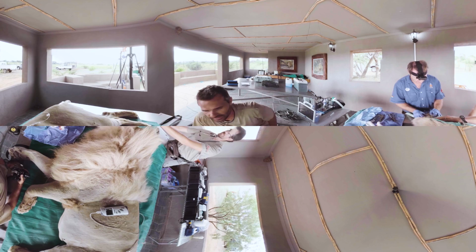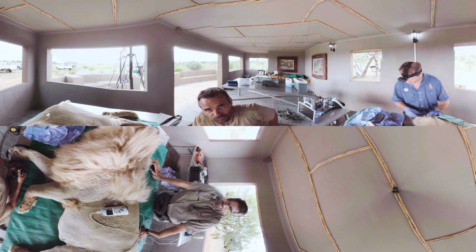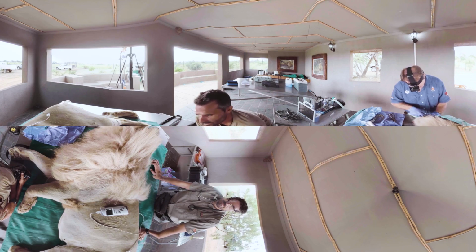Alright guys, I hope you enjoyed that. That is Aslan having another incisor removed. That one doesn't look so complicated. It appears that the tooth was resorbing itself anyway. But I hope you enjoyed that.